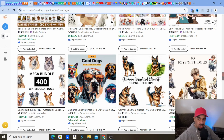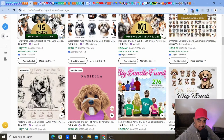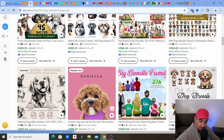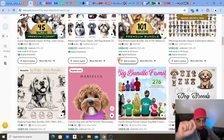Like if I want to sell which kind of dog clip art sells, I can find out easily. Etsy's telling me by giving me a little label on it saying bestseller or popular now, they're already giving me that information. So I don't need an SEO tool for this. But then if I want to go deeper, I can go to some research SEO tool and look at product analytics and see exactly which ones are selling really well. And that is what you do.